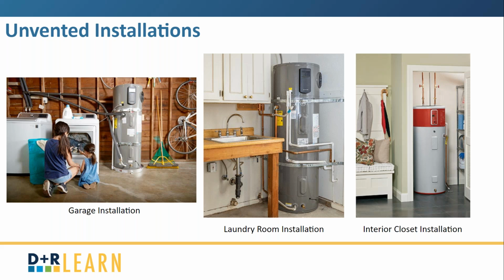And the picture on the right is an interior closet. I'm not sure what size that room is, but if you look closely, you'll see that the door is full louvered, completely louvered open. Just by that alone, it offers you an adequate ambient air supply, and then you can discharge in the same space.